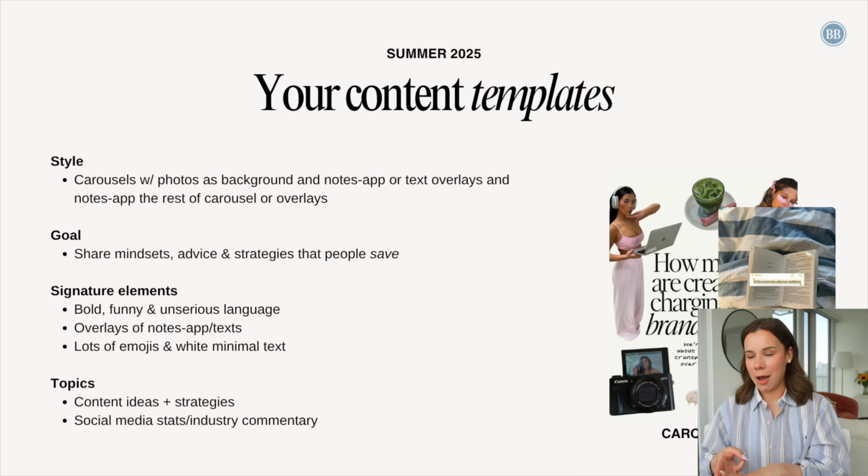And then the topics I assigned to these are content ideas and strategies or social media insights, stats, commentary. I don't know if this is all over the place, but I feel like this is such a helpful way to see, when you do the brand foundation of who you want to be as a creator, what you want your world to stand for and sound like and feel like, and then what you want it to look like, you blend all of that together into every piece of content.